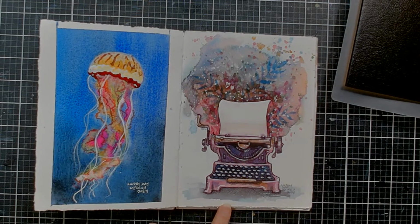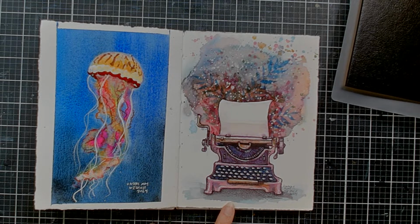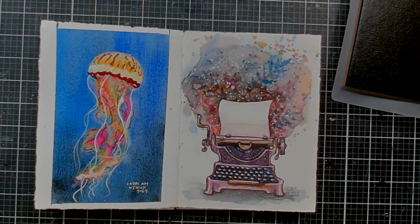And then for this one, the prompt was, oh gosh, I don't remember what the prompt was for this one. Why didn't I print? I should have just printed out the list so I'd be able to see. You know what? I'm gonna look on my phone because I know I can go to the World Watercolor Month Instagram page and look at it there.